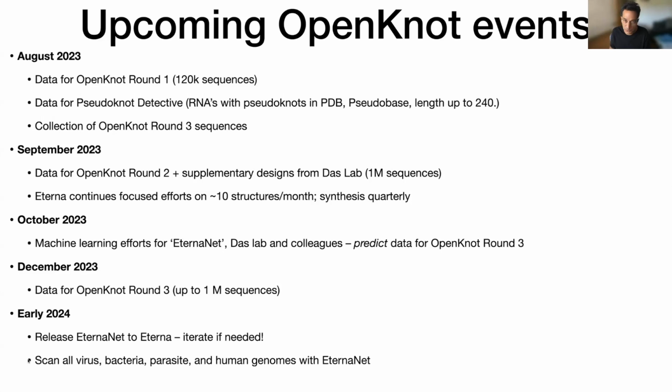And then that puts us into early 2024, where we'll be hopefully releasing an updated folding algorithm onto Eterna. Maybe we'll have some preliminary stuff before that, but I think this is going to be the big event. If it's not a particularly great algorithm still, we'll iterate. Okay, we'll get some more designs based on this new algorithm and then try to figure out how to break it, how to find out where it's going wrong.